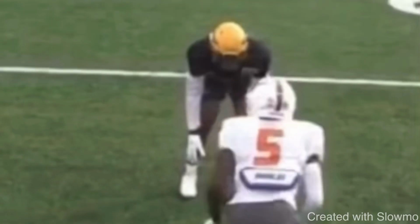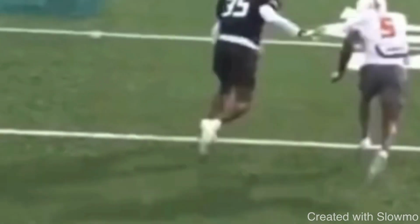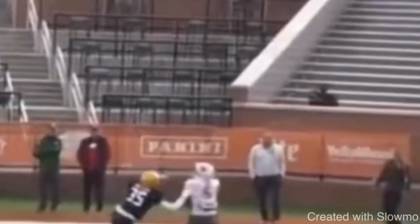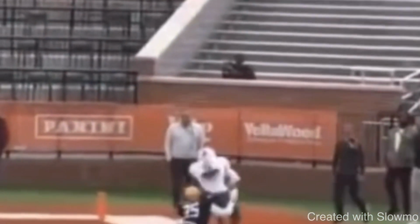So, fellas, one piece of advice that you need to know is do not try to run away from the leverage of a DB. Let's attack him, close the space, make him uncomfortable. So when I get up into my route, I can stay tight and give my QB an easier time with the throw. Let's play this thing again, full speed one more time. Great job by this wide receiver getting skinny. Release could have definitely been a little bit better, but give that QB space to throw you open. That is an easy money throw for any quarterback at any level.